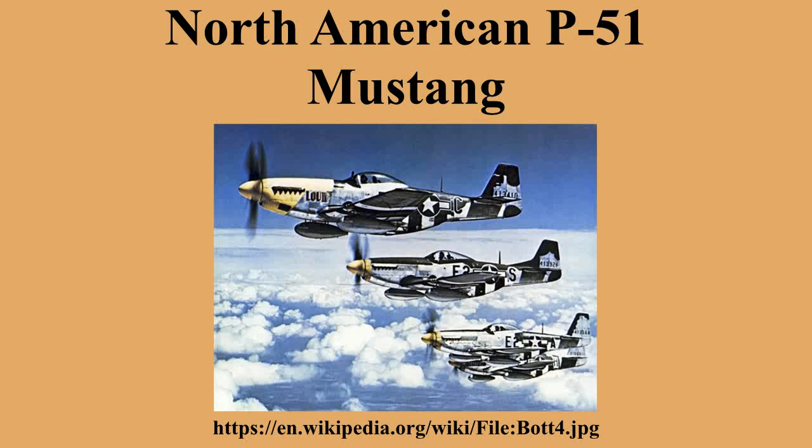The Mustang was originally designed to use the Allison V-1710 engine, which, in its earlier variants, had limited high-altitude performance. It was first flown operationally by the Royal Air Force as a tactical reconnaissance aircraft and fighter bomber. The addition of the Rolls-Royce Merlin to the P-51B/C model transformed the Mustang's performance at altitudes above 15,000 feet, matching and bettering that of the Luftwaffe's fighters.